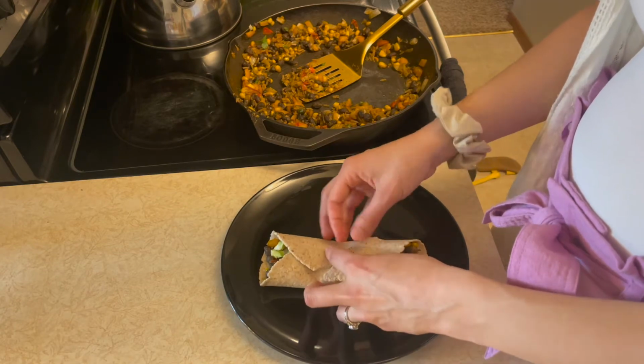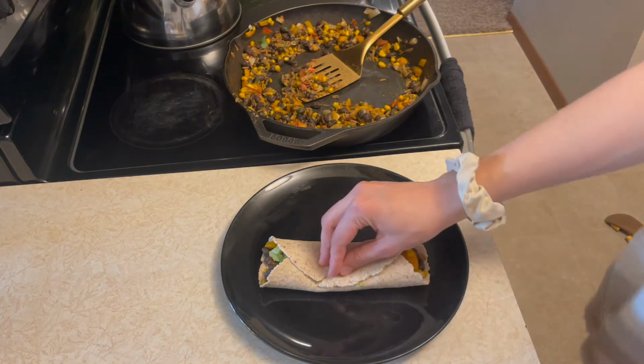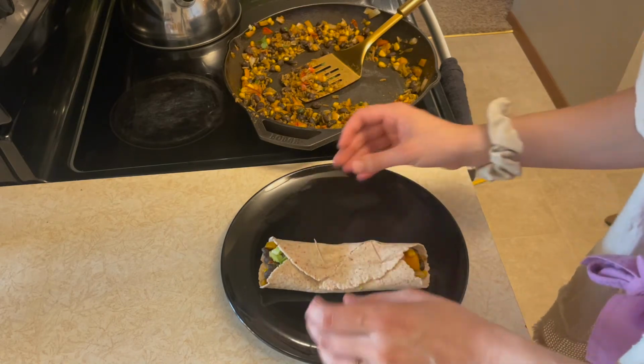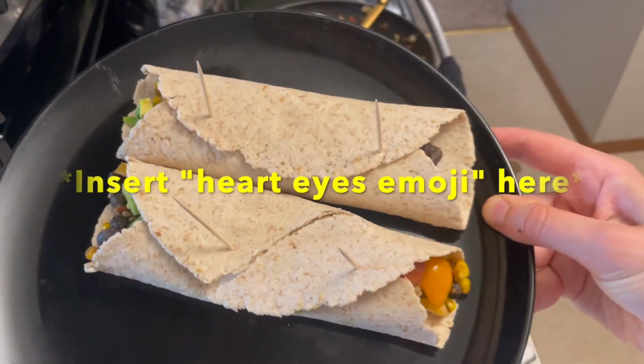Okay, this stuff does not roll up well. Sometimes what I like to do is just add a toothpick in there too. There, at least it'll stay then. We will see how this goes. I have one hand holding the camera, so I don't have much control of my food, but here we go.